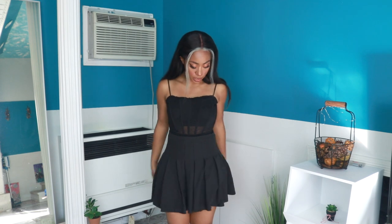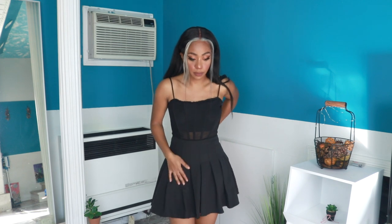And then it really does flare out a lot more than the last one did. And it's also a little bit longer. So I feel like I would probably still wear shorts with this, but it doesn't feel like it's gonna ride up. Super cute though. Honestly, for this skirt specifically, I probably could have gone a size down, a size small. So if you're like me, size down for this one for sure.